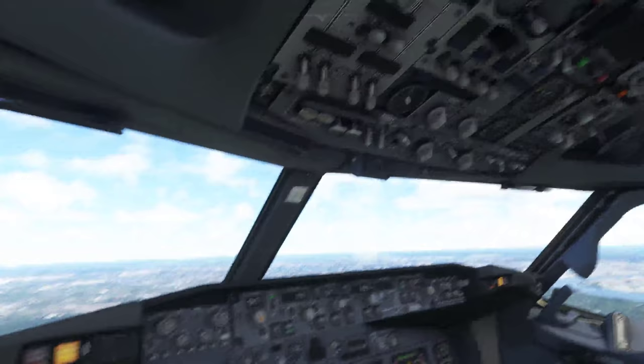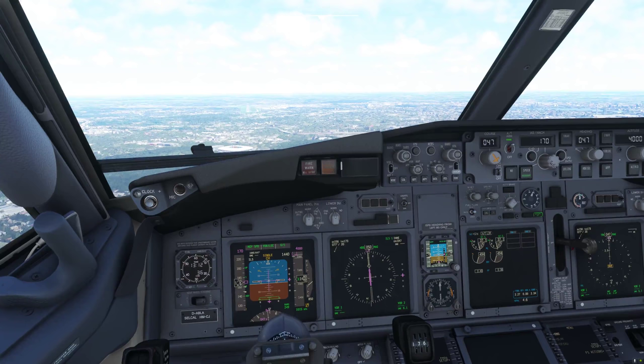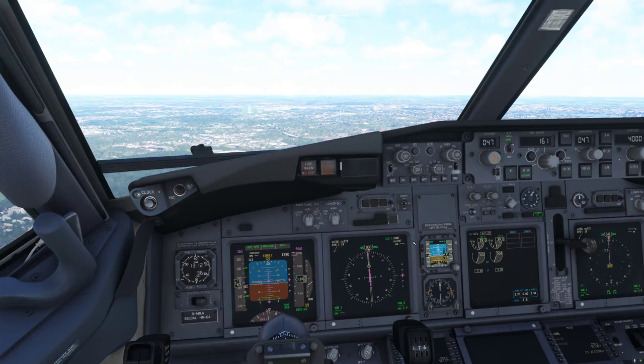Master caution, air conditioning. Scheduled descent. All right, we're 5 miles out, so we can start reducing.